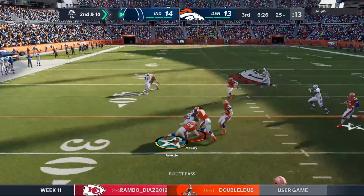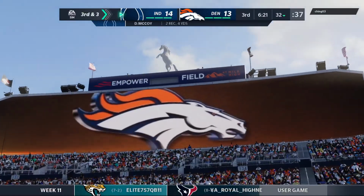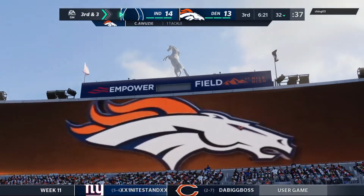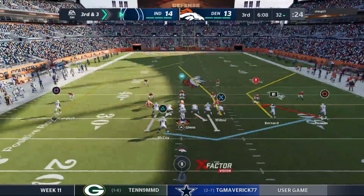From the gun, Glenn, throws left side, complete. It's McCoy. They get 7 out of that, so they're left with a 3rd and 3. Oh, I came to my feet on that one. I thought he was getting close to breaking that one big, but in the end, give some credit to the defense, finding a way to get to him and forcing a 3rd down.